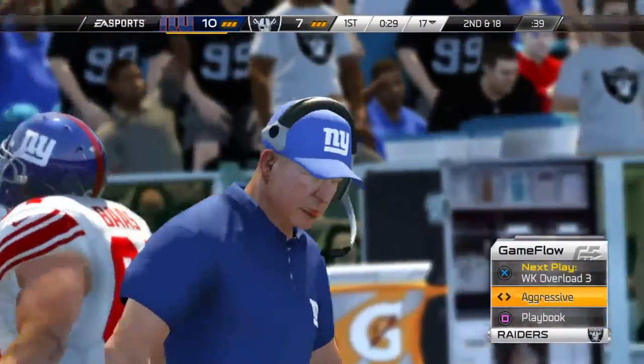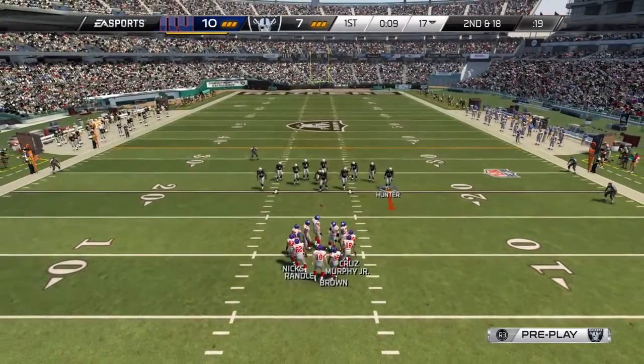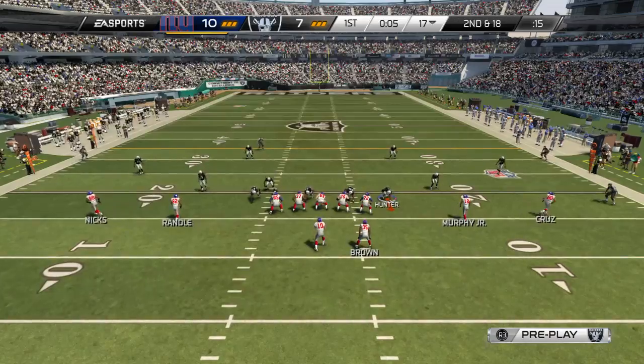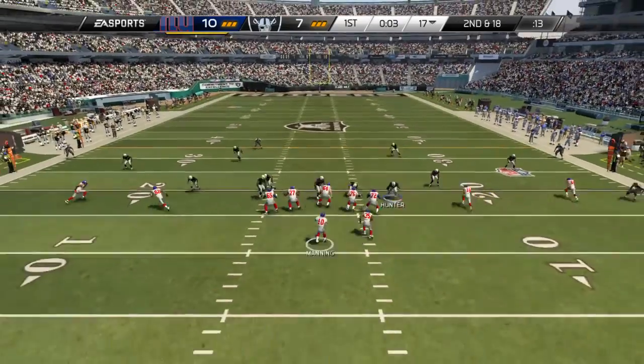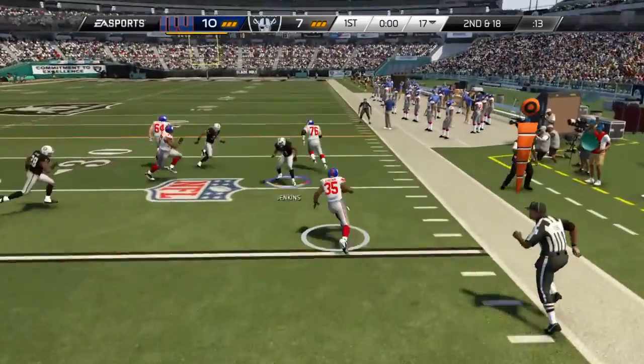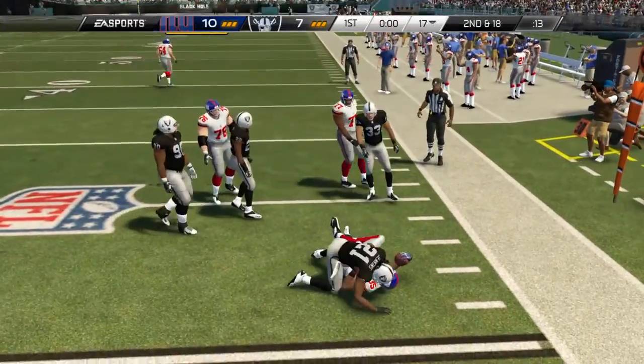Well, it's all about timing. I got to tell you something. The safety did a wonderful job timing the snap count that time. Caught everybody off guard, and it gets the sack on the QB. Screen reaches out and grabs it. Good piece of tackling.